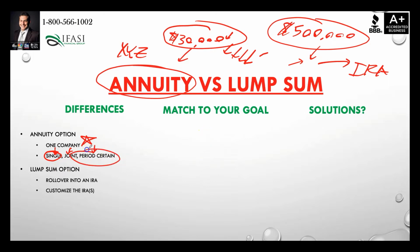If you take the period certain option, maybe that option only goes for a set duration of time. If you have it set up for 10 years, but then you live past 10 years, well, then you'll have no more income coming to you. It would ultimately stop. So there's not a lot of flexibility when you're handcuffing yourself to that annuity option.